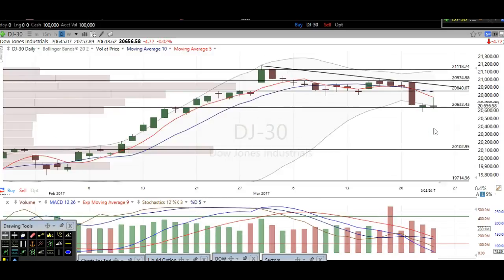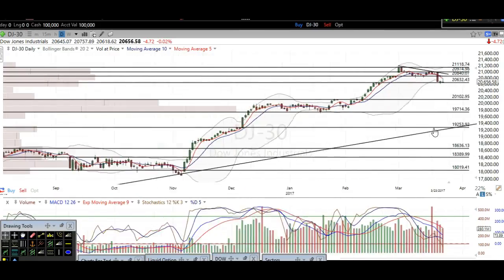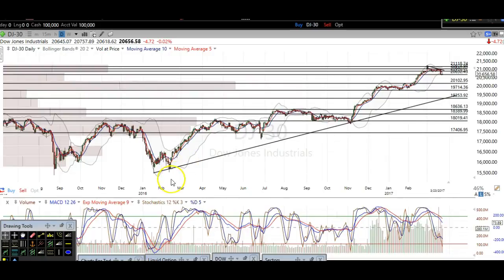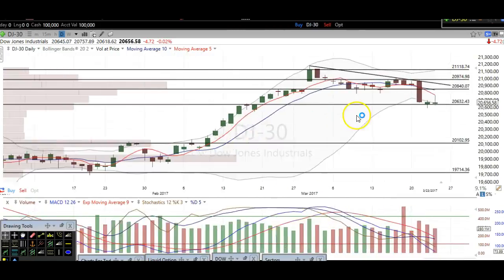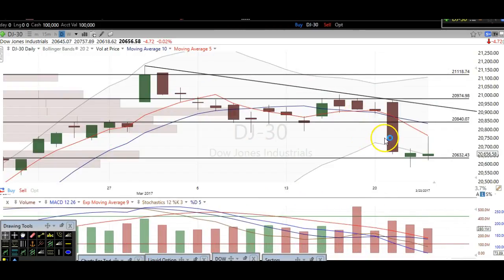I know, obviously, if you back up the chart here, we are in a major uptrend. Okay, so let's keep it in perspective. But in this short term, when you zoom into the more recent action, we are in a little mini downtrend right here. So it's definitely some levels you want to be aware of.